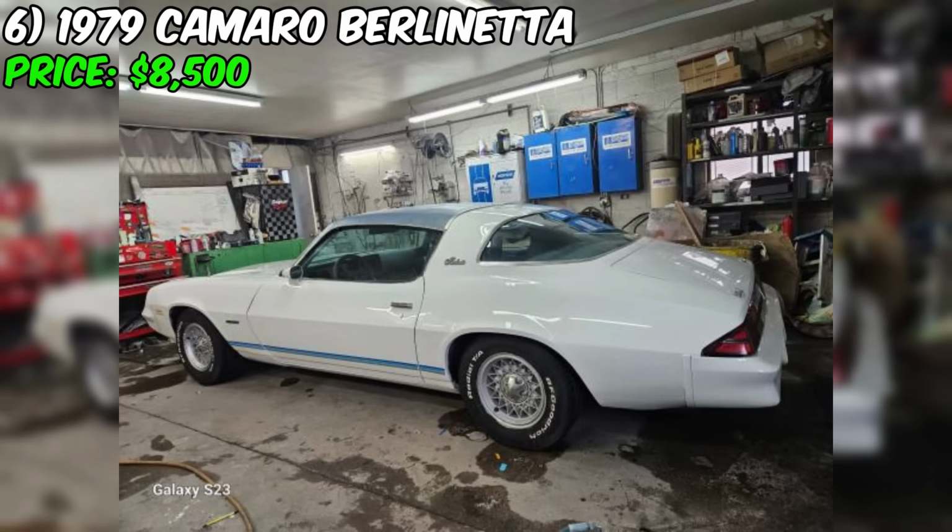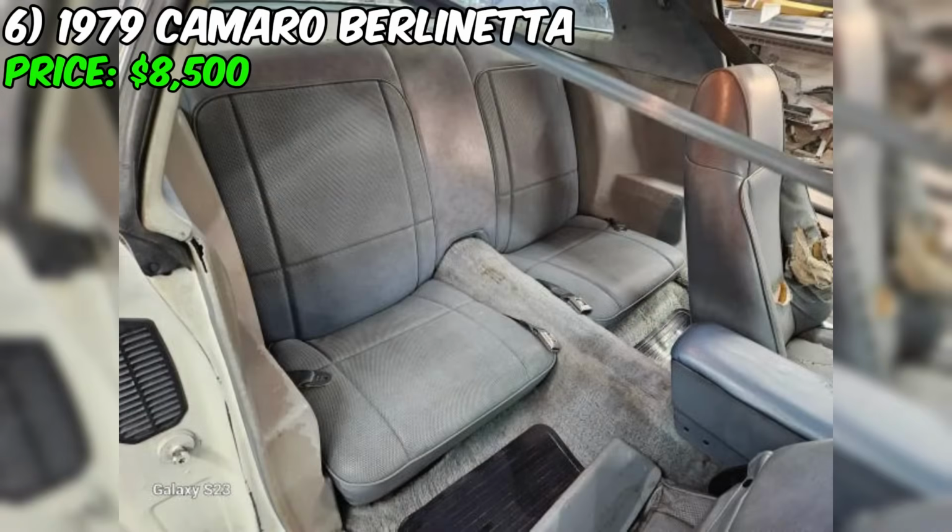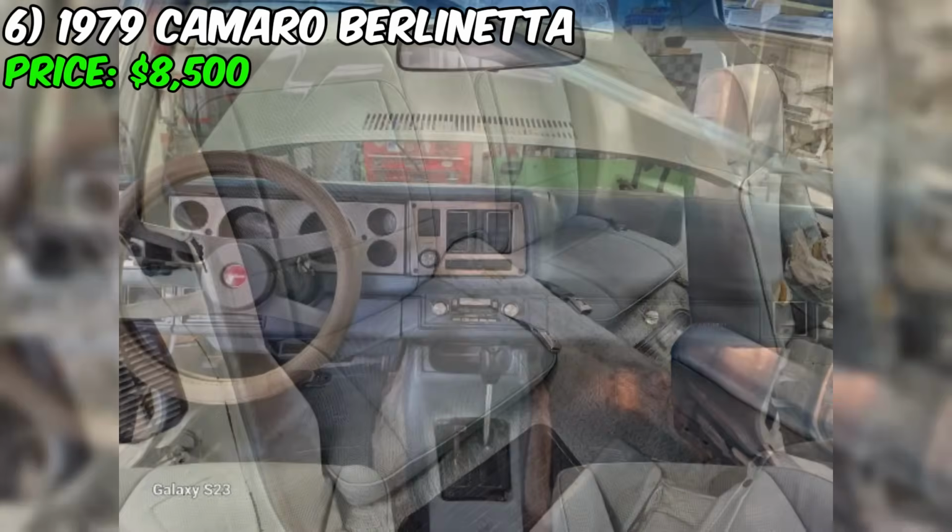However, it's important to note that the interior does need some work. The seller mentions that most of the interior needs to be redone, as it's pretty sun-aged. The headliner is in good shape, but the rest of the interior will need some attention. One thing to keep in mind is that the air conditioning doesn't currently work and needs to be converted over. This is a common issue with classic cars, and it's something that can be fixed with some time and effort.